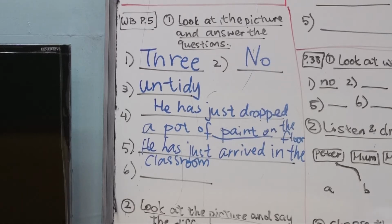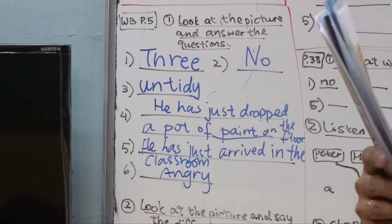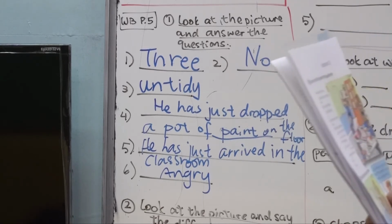How do you think the teacher feels? Look at his face. Is he happy? Angry, right? Why is he angry? Because the students have made a mess, right? They've made a mess all over the classroom. So the flower pot fell and his ink bottle or ink pot also fell, right? Or dropped. Okay, so let's look at picture A and picture B and look for the differences.